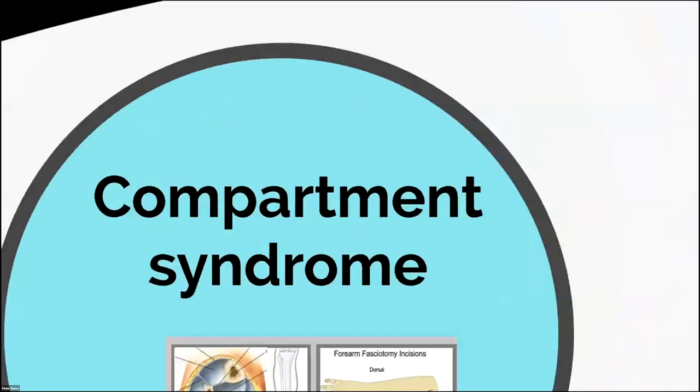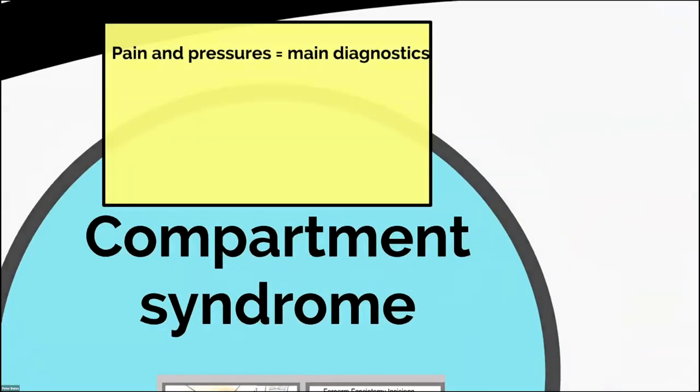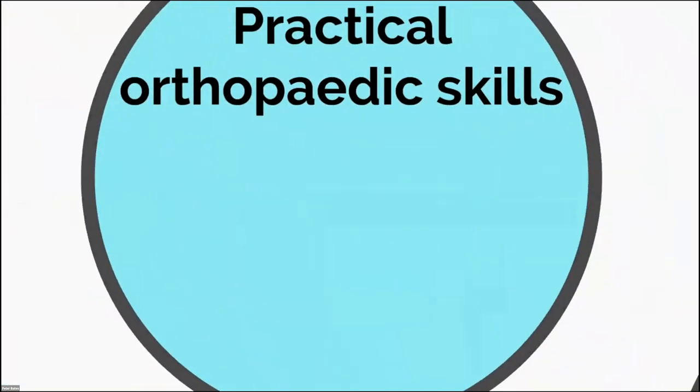Is passive stretch an absolute necessity? Nikita, maybe not. If the patient is climbing the walls, then you may have the diagnosis right there in front of you. Or if your pressures are sky high, like 60 or 70, the diagnosis is made. But passive stretch is a very easy thing to do, and it's incredibly sensitive. You don't have to move the digits very much to get it. Okay, back to it. Compartment syndrome: pain and pressures. Those are your main diagnostics. Delay is the main morbidity, so escalate early, but it's worth getting pressures.